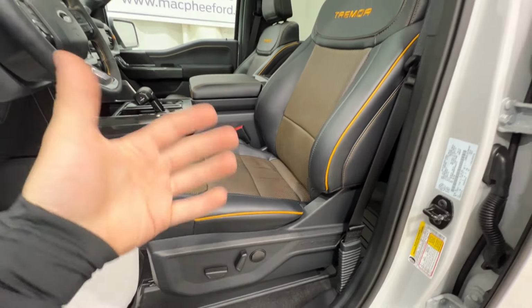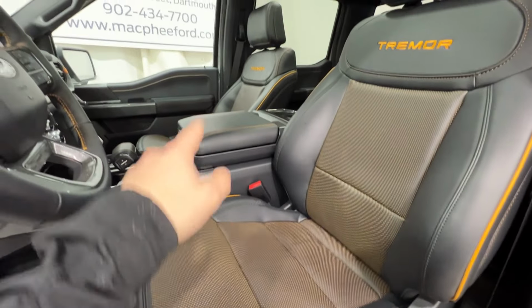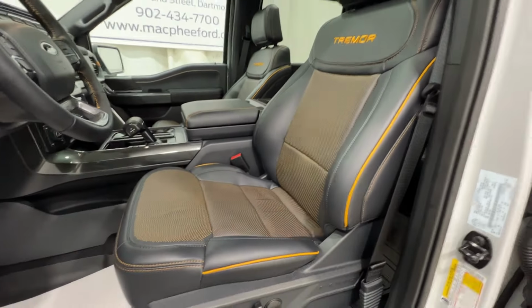Very comfortable seats, very good looking seats. They're fully power operated. They're also both heated and cooled, driver and passenger. So again, very comfortable seats.